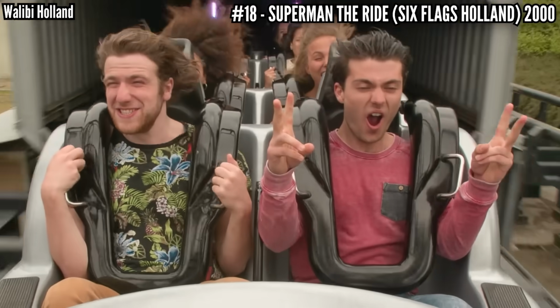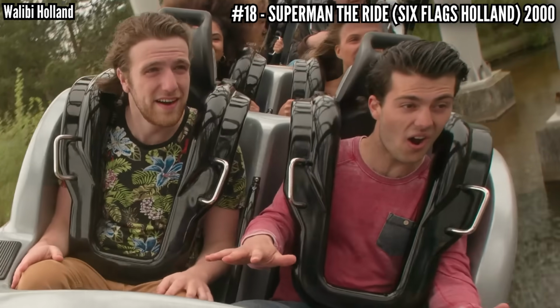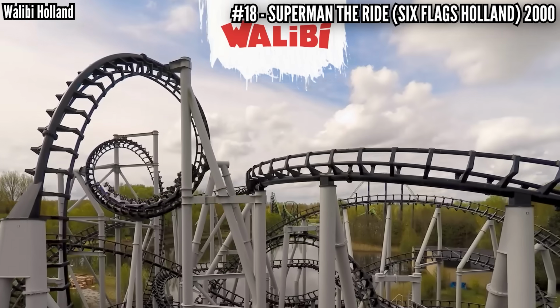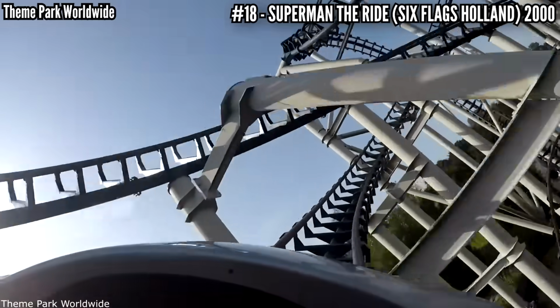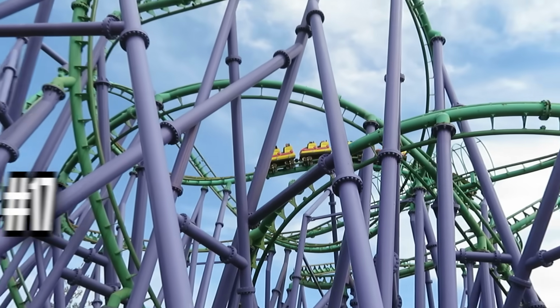Number 18. Superman the Ride at Six Flags Holland. The 4th and final coaster at Six Flags Holland in 2000. This Vekoma compact launch looper would send the train out at 56 miles an hour in 2.8 seconds, into a 3 inversion course, over 3,200 feet of track, getting as high as 85 feet. When Six Flags left in 2004, it was renamed Express, then Express Platform 13 in 2014, upgrading its theme to an abandoned subway station.